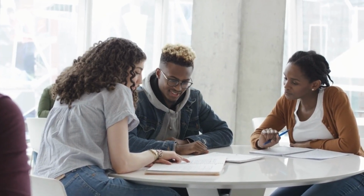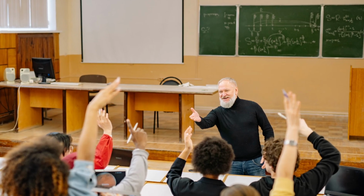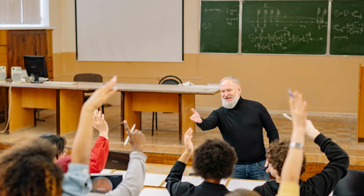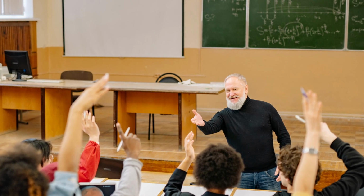So students work in their team on activities which allow them to apply and expand their learning. The lecturer then facilitates a discussion among the students about the answers that they come up with. And so that's where you are facilitating learning rather than just lecturing at your students.